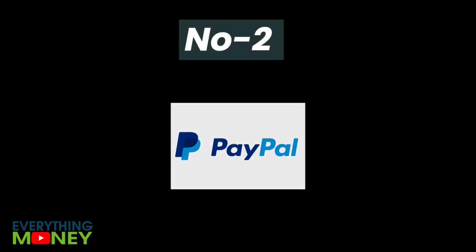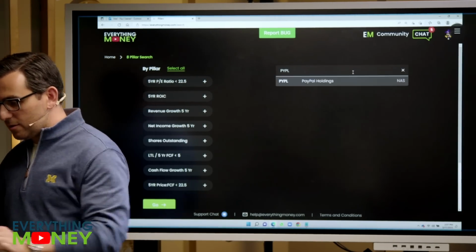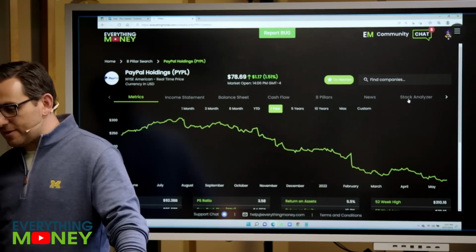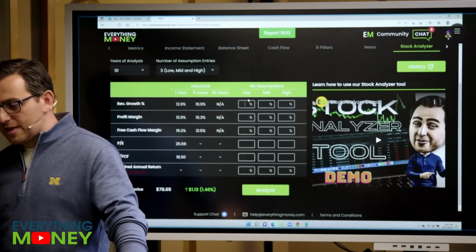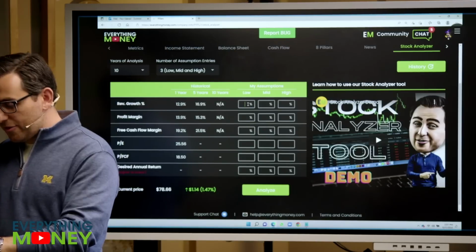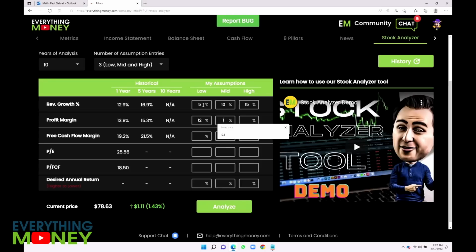Next stock, PayPal. So, PYPL, right in our software. Boom. Go right to the stock. Ooh, look at this company. This is down a lot. Stock analyzer tool. Same as before. Let's go with 5, 10, and 15%. Profit margin of 12, 15, and 18. Free cash flow, I'm going to do the exact same thing.